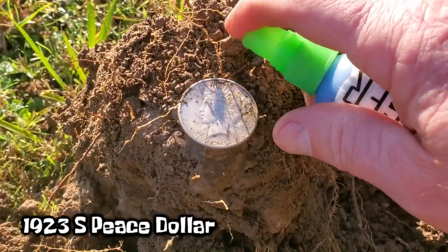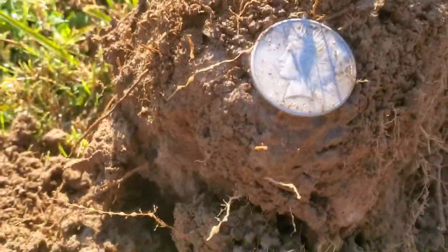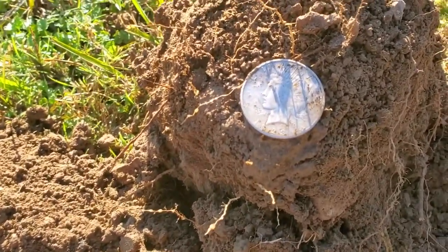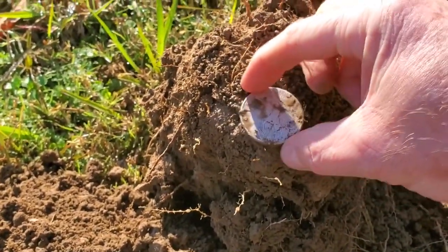23, which is a common date. What do you think about that, man? You were worried about me getting a silver, and I got a silver, all right. I thought it was a half dollar until I turned it over, rubbed it, and I saw that eagle on the back of it. Wow, that eagle sitting down. It's in great shape, too.